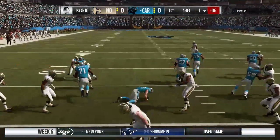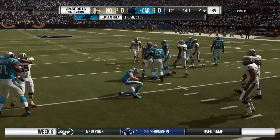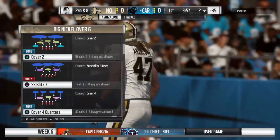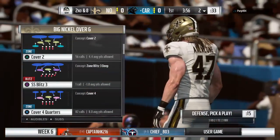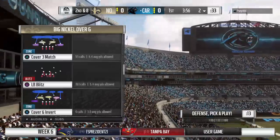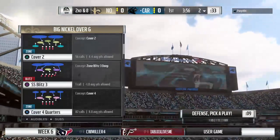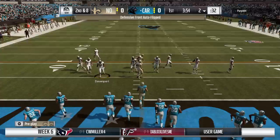First carry of the game for Christian McCaffrey. And he will forge his way forward only up to the 2 yard line. 2 yards on the pickup there. It'll be second and 8. Well, he got what he could there, just trying to move forward and gain a little bit of yardage and create some space. You know the pressure is going to be tough defensively.